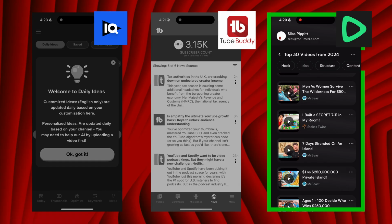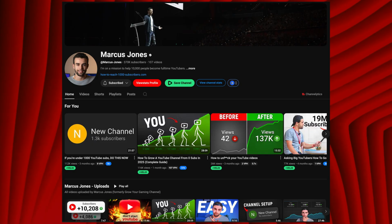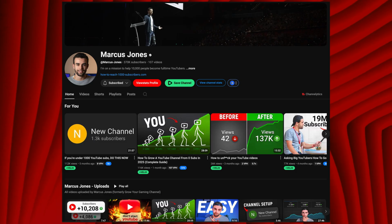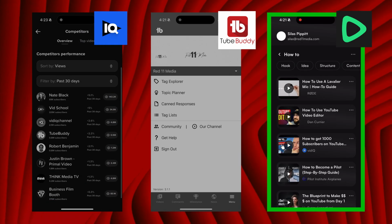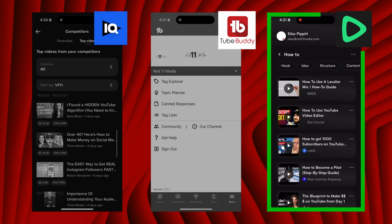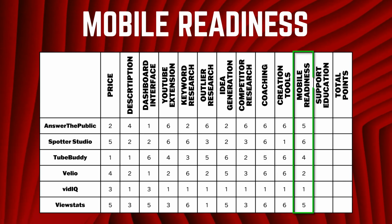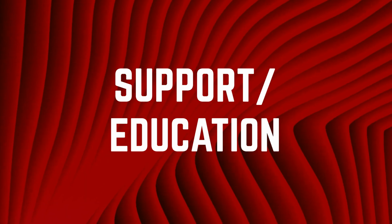Velio's app was probably the biggest surprise of the whole bunch. They're a relatively new company founded by Marcus Jones, a YouTuber you should definitely check out, and a small team. Their app provides a great user experience with a lot of useful features, similar to the desktop app. Looking at the scorecard for this section, vidIQ took first with Velio coming in second.